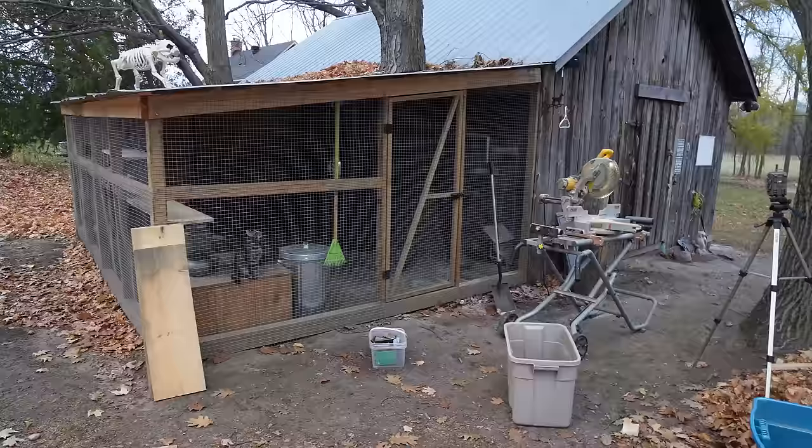Firewood is generally 16 inches long, so I like to just mark out my logs before I get the chainsaw going. The main chainsaw that I use around the farm is a Stihl MS 362, and it does basically everything I need it to do with more than enough power.